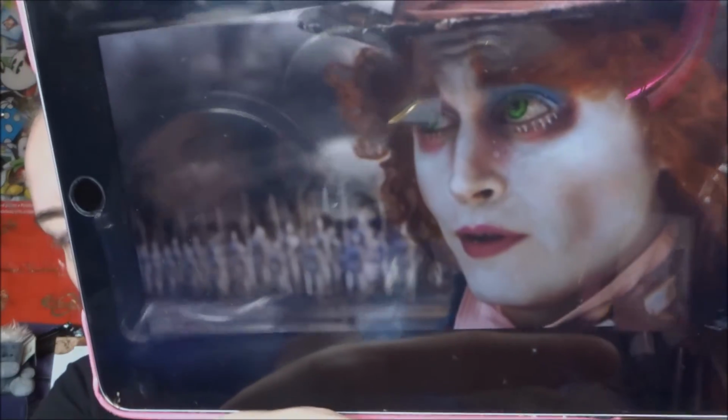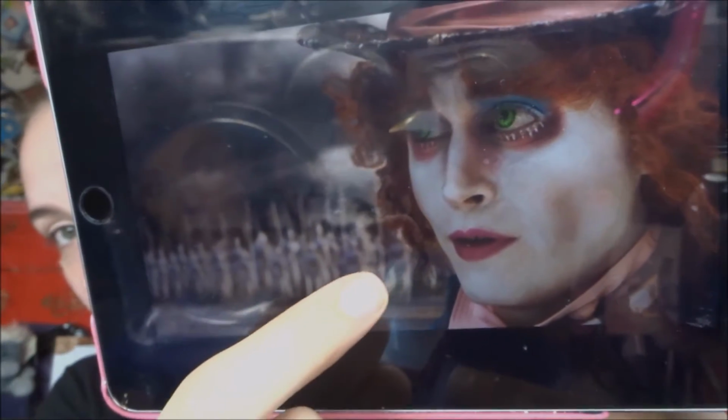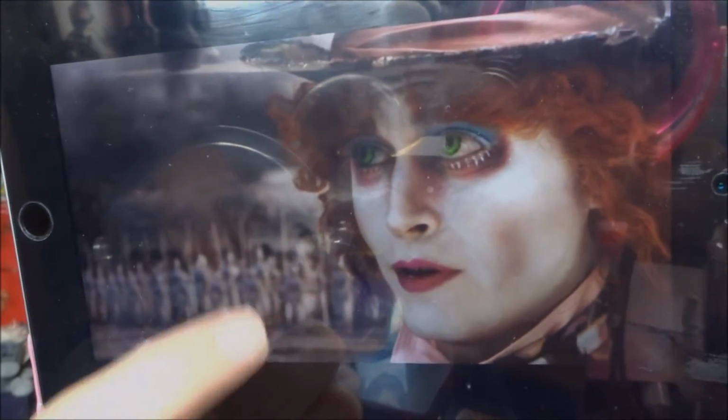Okay, so I'm going to use my iPad to show you photos of this. So this, oh great, my window. Okay, you're going to have to look at it from that angle. So this is one from the battle scene in the first movie.